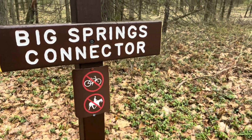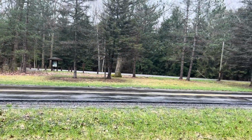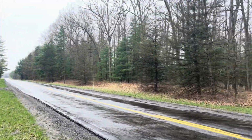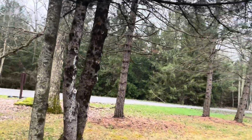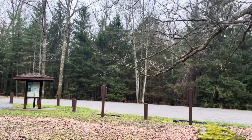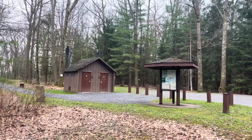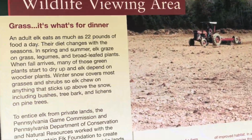Okay, that was the Big Springs connector that we were on. Yellow blazes. And I'm crossing the Quehanna Highway here. I believe this is called, I don't know, the sign is down there. I passed it on the way in. It's some kind of wildlife viewing area. But they do have restrooms here. This is the Hoover Farm Wildlife Viewing Area.